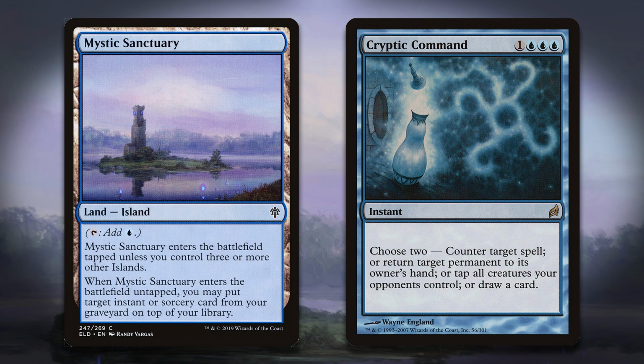Whatever option you chose with it, you'd also choose to bounce the Sanctuary, which you could then replay to get Cryptic Command back. Mana is good enough in Modern that getting it into play untapped wasn't much of a challenge either. You could even search up the Sanctuary with a fetch land because it has the island type, making it even easier to assemble this lock.